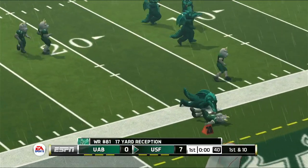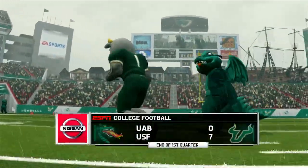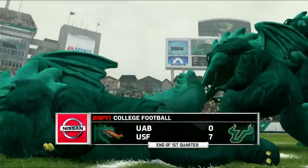Quick pass. That's a great tackle at the 18. Looks like we're going to have a good game on our hands after one. 7-0, Bulls.